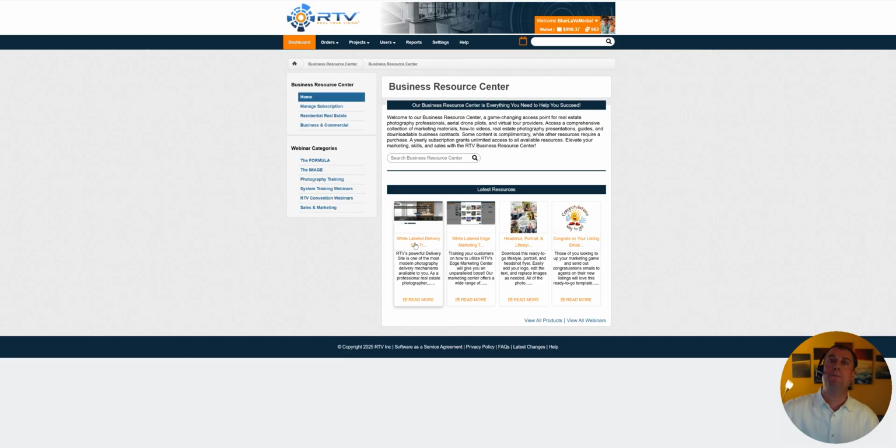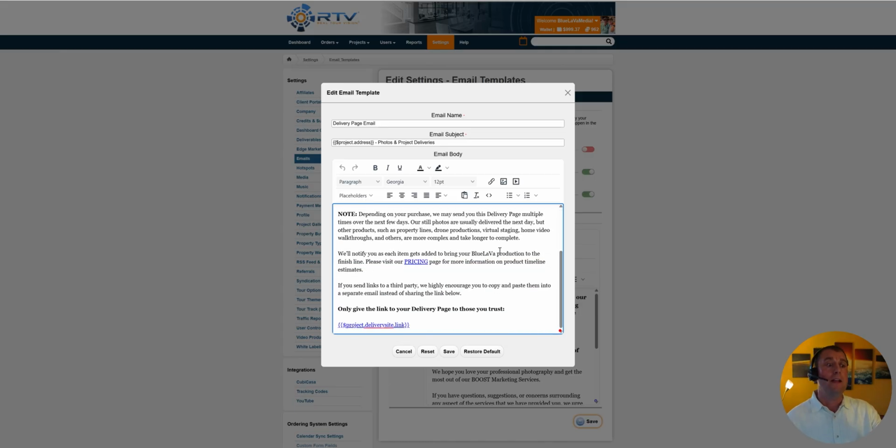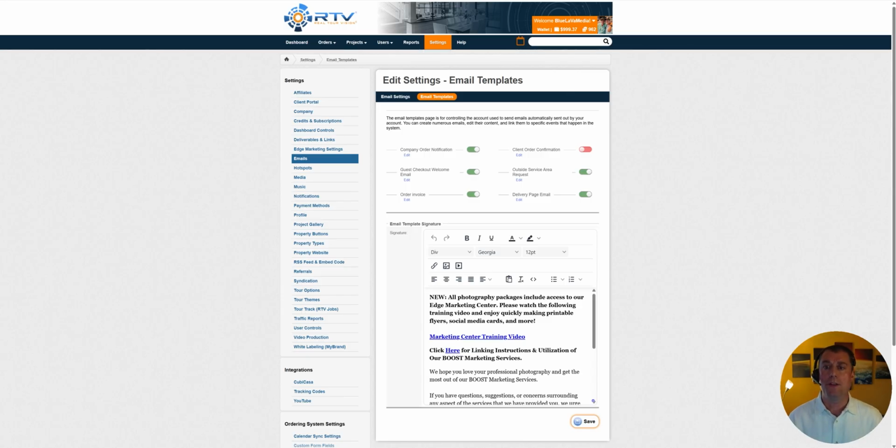It clearly shows them how to pay their invoice, how to download their photos, super easy, and it's great. So I link to that right here, and then their delivery site link goes right there at the bottom. So I have set mine up, again, for success. So the templates are great. Let's talk a little bit about user controls down here next.